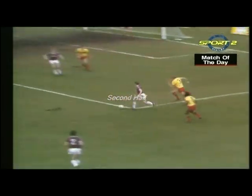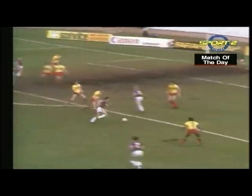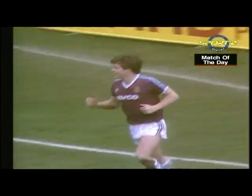Nice turn by Ward. Devonshire. And still, Cottee arriving. Oh, it's a goal. Typical West Ham. 59 minutes, Tony Cottee.